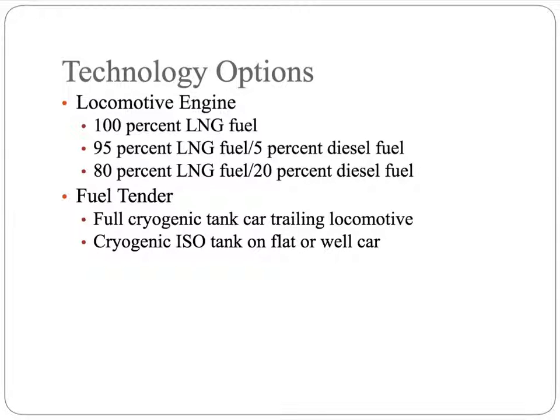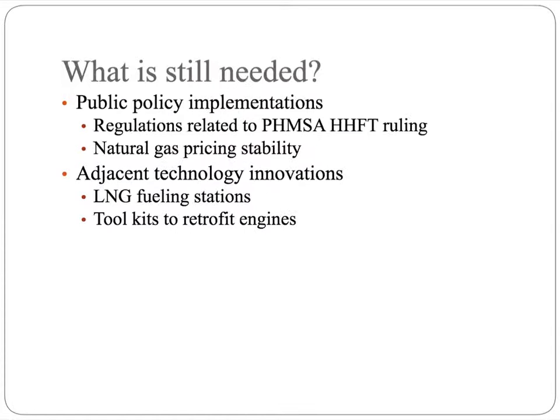Additionally, those same suppliers of tank cars are looking at building cryogenic ISO tanks that are essentially an intermodal container that has the same cryogenic tank properties as a full cryogenic tank car, but is a slightly smaller version and portable that can be removed on and off a flat or wheel car.